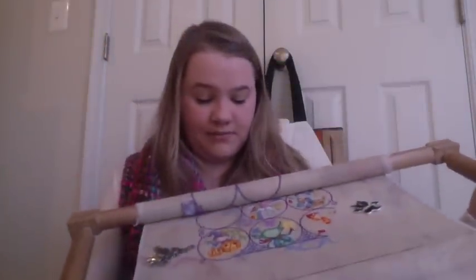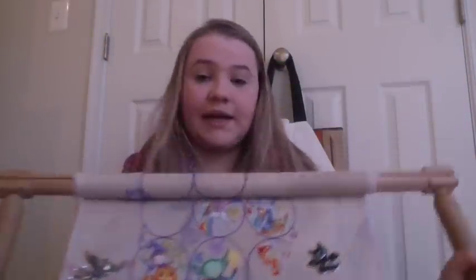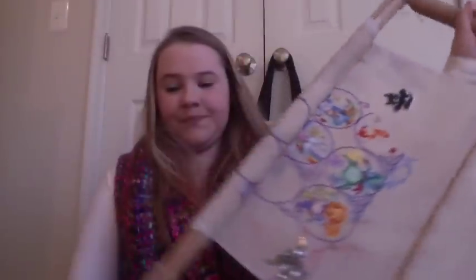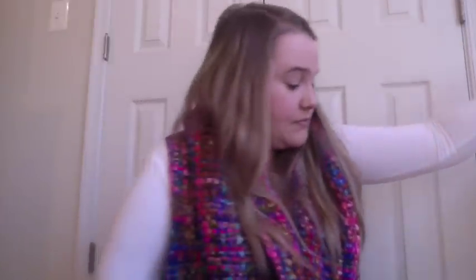So, ta-da, there is my Fantasy SAL. And I am stitching her skin one over one. You might be able to see that. I started the skin a little bit. So there we go. Okay.